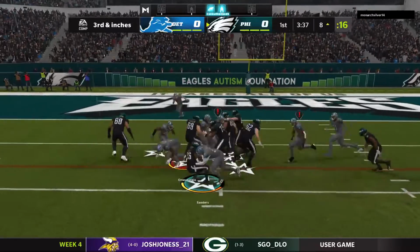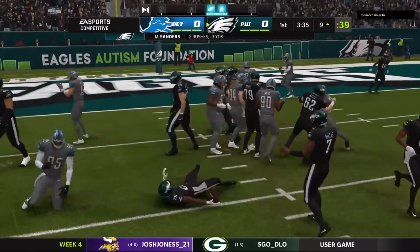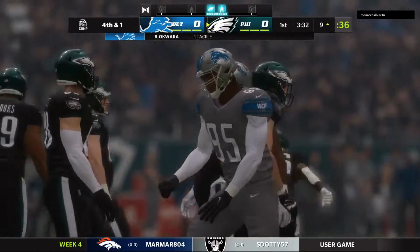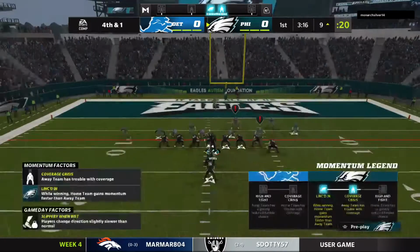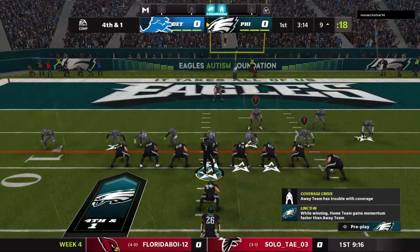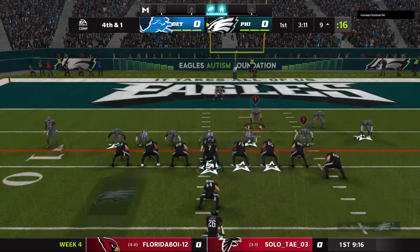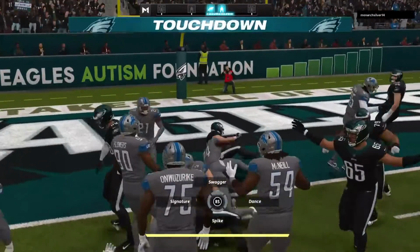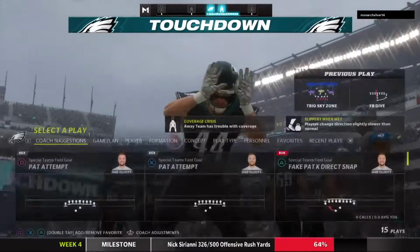They'll try and run for it with Sanders. And looking for a lane, but none to be found for Sanders as they stop him short of the line to gain. And no move to get the offense off the field. They'll stay put on 4th and 1. And they'll run here with Carter. And he'll take it into the end zone for an Eagles touchdown.